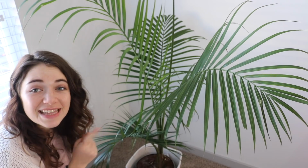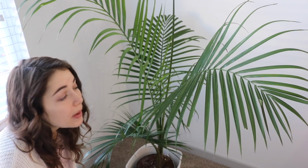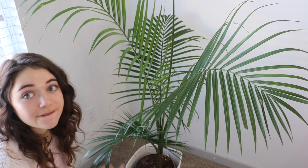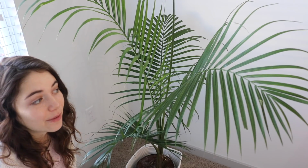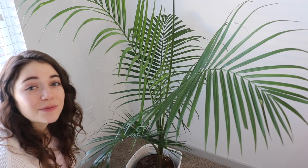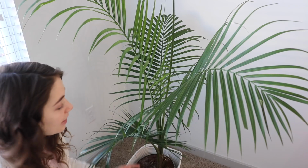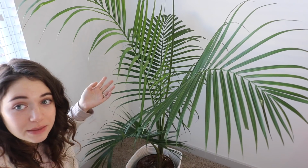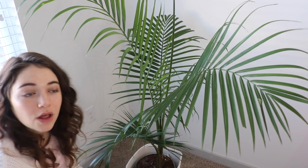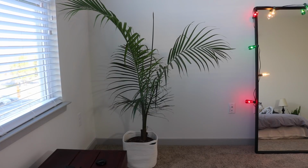This little guy is another recent purchase. His name is Jerome. This is a palm plant from IKEA. He was $15 and I was so excited to get into this new apartment so we could add some greenery, because we definitely get some more natural light here than we did at our last place. So I love this plant. And then we did also from Amazon pick up a little organic cotton woven basket for it. So we picked that up.